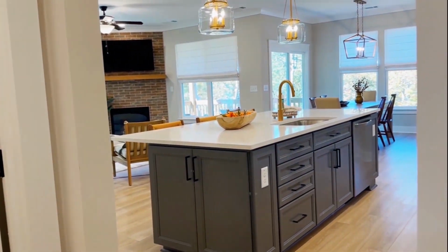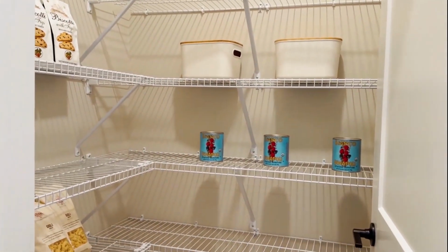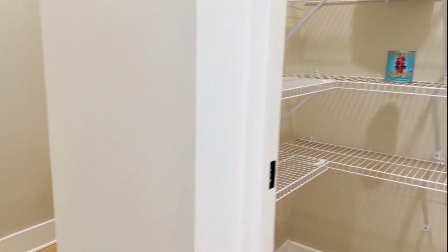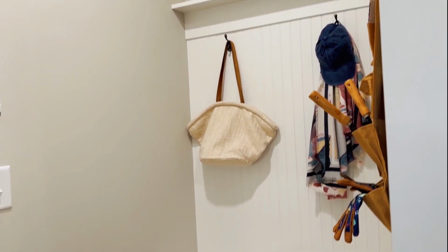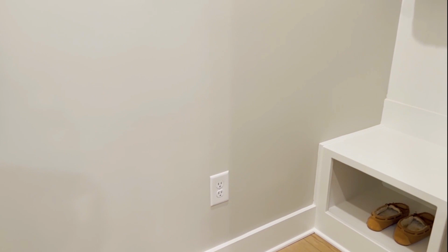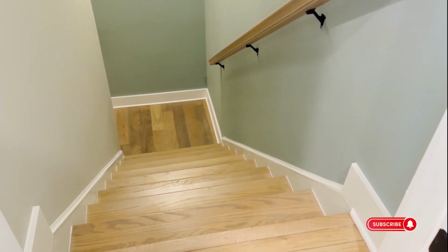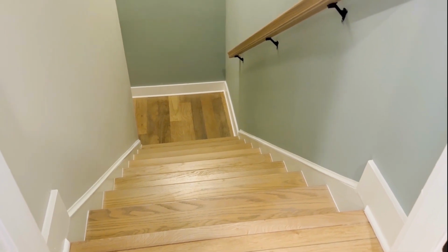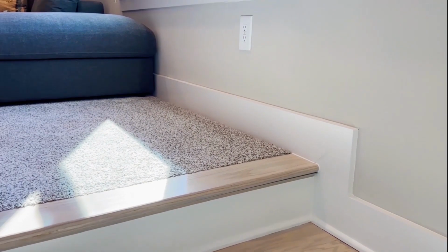kitchen area here, and here's your pantry. Nice size pantry, little mud bench where you can store your things. And these are the stairs to a finished basement. We'll come back to that. Okay, we are heading upstairs.